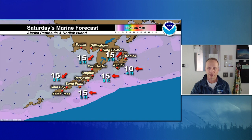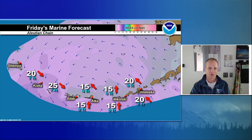And for Saturday, around Kodiak Island, variable 10 to 15, and south side of the peninsula, winds generally from the east at 15. And north side of the peninsula, winds generally from the northeast at 15, seas as high as 3 feet. Aleutian Chain Friday, winds generally from the south 15, seas as high as 8 feet. A little bit stronger winds out there in the western Aleutians, up to 25, seas as high as 7 feet.